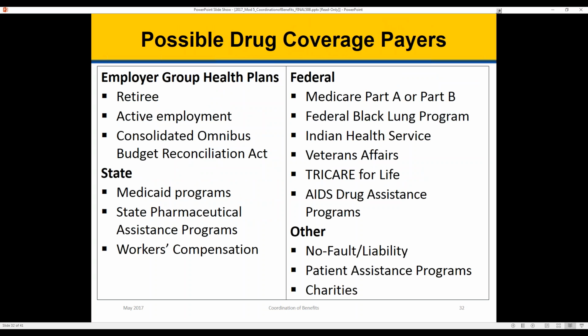When you look at possible drug coverage payers, you have a number of categories. If you're dealing with employer group health plans, this may include retiree plans, active employment programs, or COBRA programs. If you deal with the state, it could include Medicaid programs, state pharmaceutical assistance programs, SHIP programs, or workers' compensation. Overall, in the federal picture, you can deal with Medicare Part A or Part B. It could be paid by the Federal Black Lung Program, the Indian Health Service, Veterans Affairs, TRICARE for Life, or the AIDS Drug Assistance Programs. There are other payers as well, and that includes no-fault liability payers, patient assistance programs, and charities.